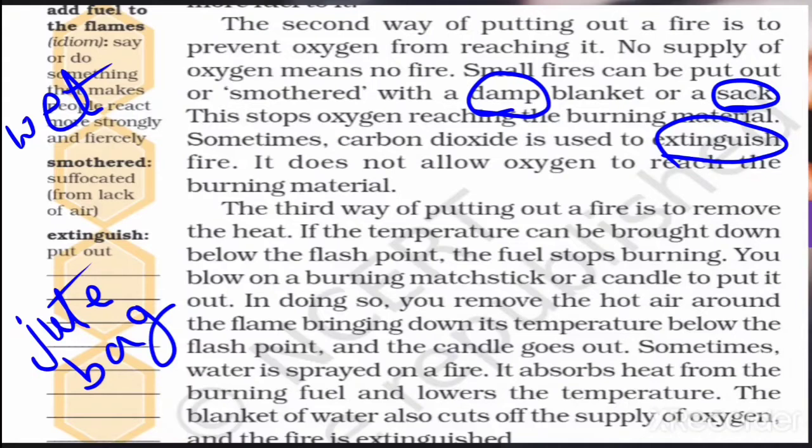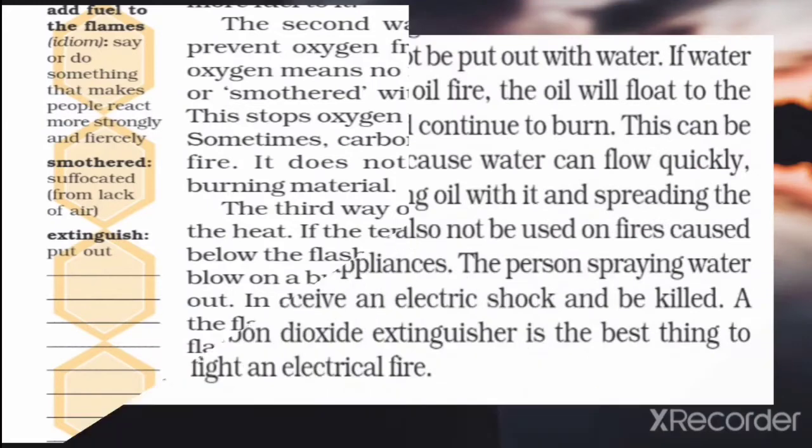What do we have to do to extinguish the fire? First we have to remove the fuel. Then we have to prevent, which also means stop, the oxygen from reaching that fire. And the last thing is to remove the heat surrounding that fire. So these three things are very important to stop the fire, to put out the fire, to extinguish the fire. And water is also very useful. When we spread water on a fire, you can easily stop the heat and control it.